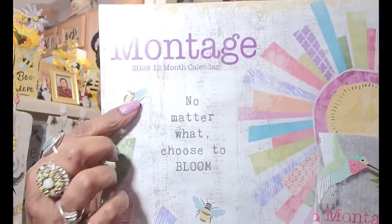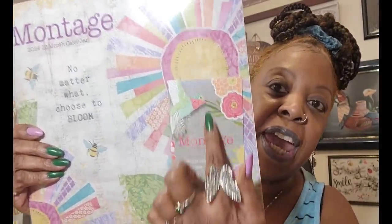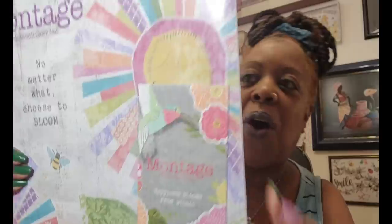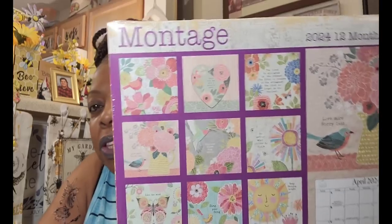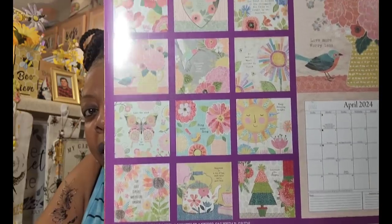And I think out of all of them, this one was my favorite, with the new monthly planner. This is the Montage 2024 12-month calendar. It says, no matter what, choose to bloom. It had the bumblebees on it again, and I just saw the bumblebees and kind of went blank. But Dollar Tree really, really outdid themselves this time. Instead of a calendar, which they still have, they came with a monthly planner. So I just thought they were gorgeous. And this would make anybody smile. Look at those colors. That would brighten my day just getting up looking at my calendar, you know?